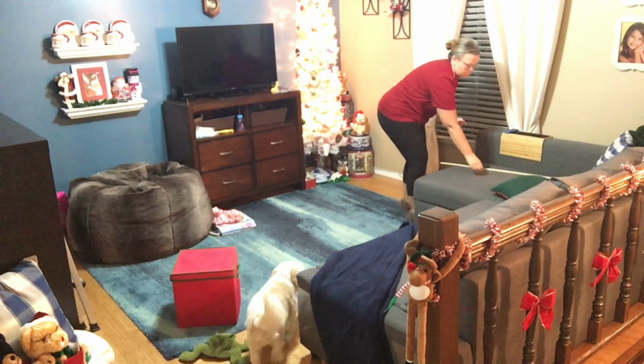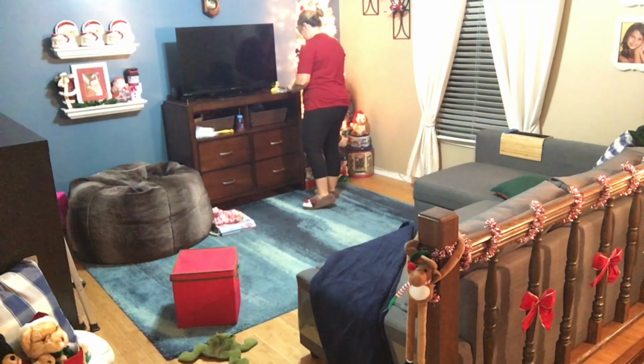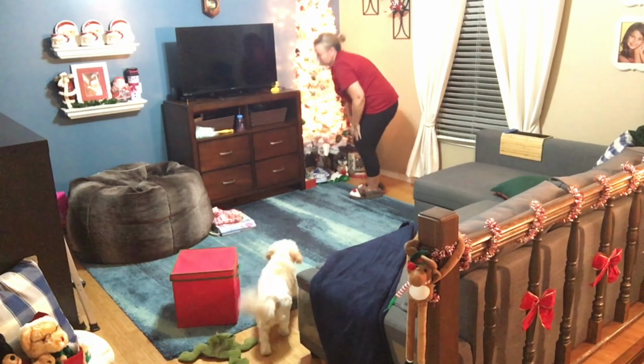Finishing up this tree and underneath of it really did help me feel like, okay, I have everything in its place, or there's still a few things that need to be picked up and put away. So I'm going to start on that process now.